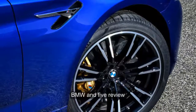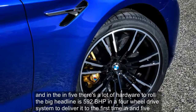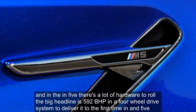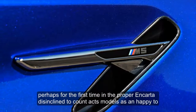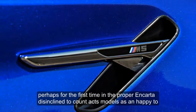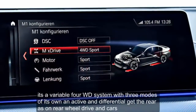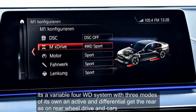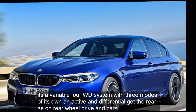BMW M5 review. And in the M5, there's a lot of hardware to rule. The big headline is 592 bhp and a four-wheel drive system to deliver it, for the first time in an M5. Perhaps for the first time in a proper M car if you're disinclined to count X models, as I'm happy to. It's a variable 4WD system, with 3 modes of its own, and an active M differential at the rear, as on rear-wheel drive M cars.